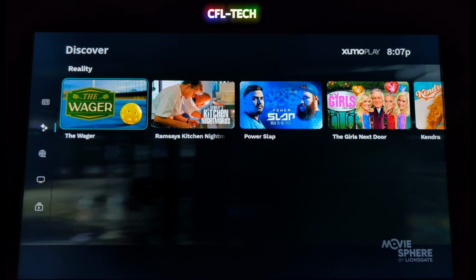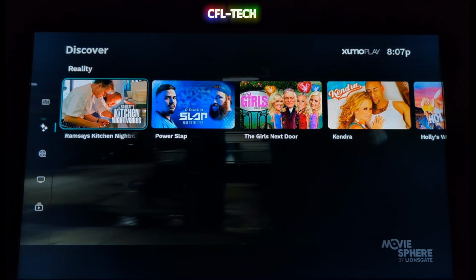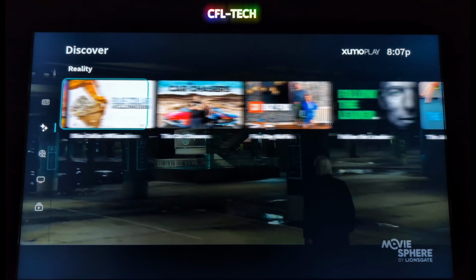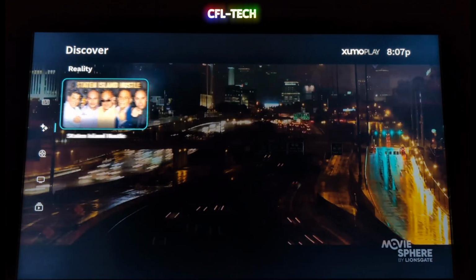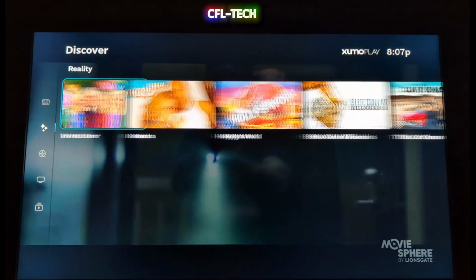Spanish section as well. And reality. What's reality without Gordon Ramsay, right? He is everywhere these days. And he is here as well. So look at this here. You have Car Chasers. There's the job interview again. Staten Island Hustle. So that's it. And Discover. A good amount of content in there as well.